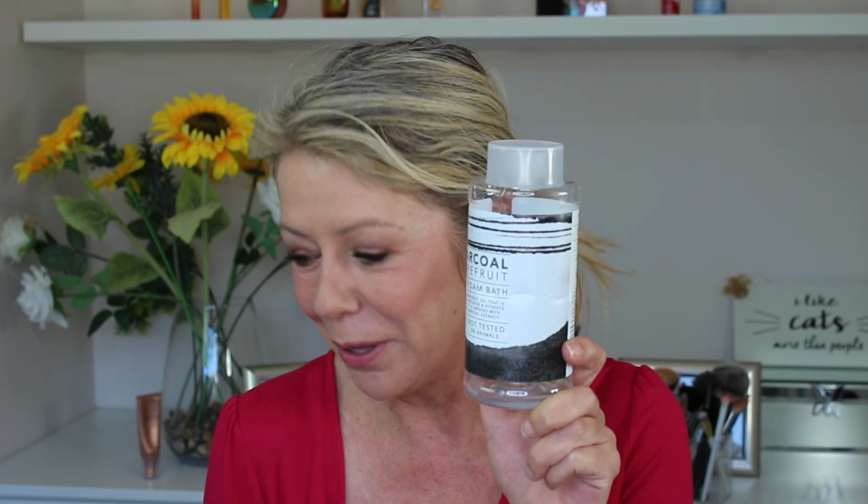And I've got a couple of others from Woolworths. These are really nice. They all had particularly nice fragrances. And then I've got yet another one from Woolworths, and this is a charcoal grapefruit, and I think this was my favorite scent of all. And unfortunately, I can't find this particular variation of the bubble bath anywhere, so a little bit sad about that. But those are my bubble baths that I absolutely love.